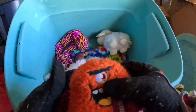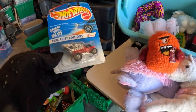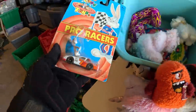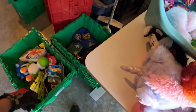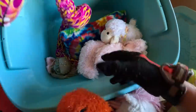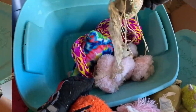It seems like there's something a little better right here. Here we go. More brand new toys. It's a Radio Flyer little cart, wagon. Brand new on card. And another old pro racer's car, Matchbox. That's good stuff. We'll put that stuff in our live auction for sure. And the rest, nothing special, I don't think. That's a snake. Jellyfish. That's actually funny.